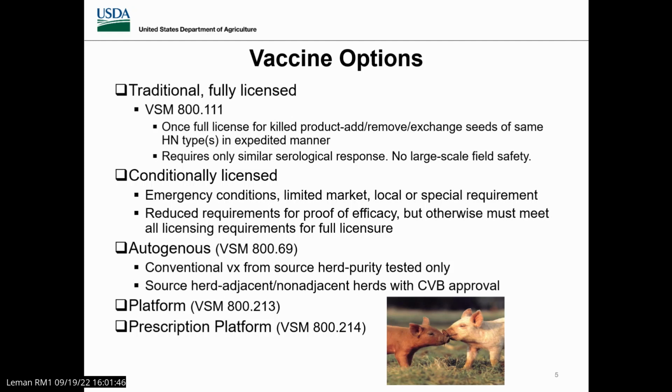The conditionally licensed vaccine has to jump through the same hoops that we see for a regularly licensed vaccine, except that it only has to show reasonable expectation of efficacy. So it doesn't have to go through the entire vaccination challenge model that we would see with a fully licensed vaccine. However, the expectation is that the vaccine will eventually become fully licensed, will have to meet all those requirements, but we're making that vaccine available to meet kind of an emergency need.